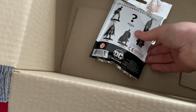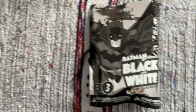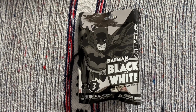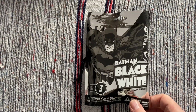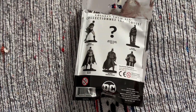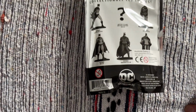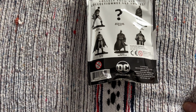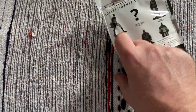And final item, Batman Black and White figure miniature series 3. I'm going to get one of these blind bags or mystery bags, so you can get different ones inside. DC Collectibles 80 years, and there's all these included, including Jim Lee, who we don't know what Jim Lee looks like there because of the question mark, but presumably it's going to be a Batman based on that.